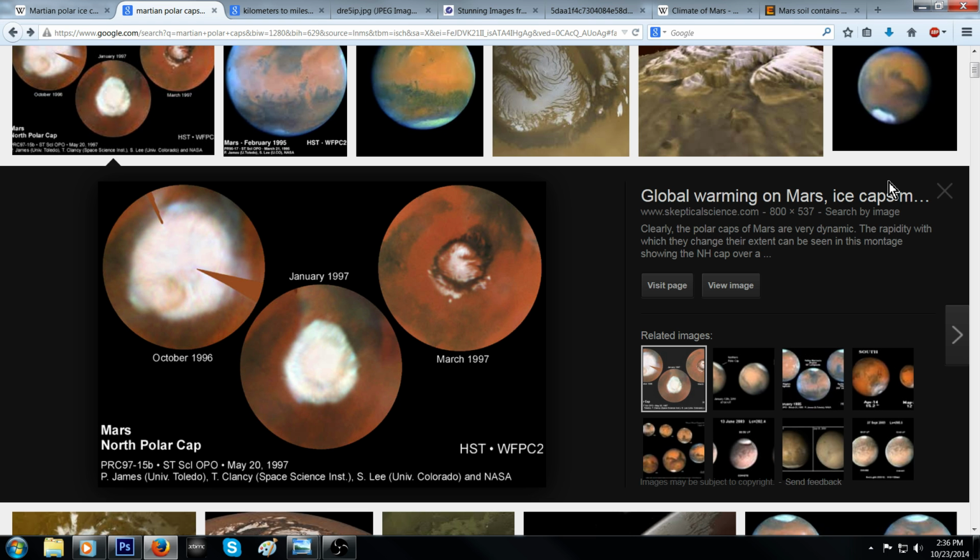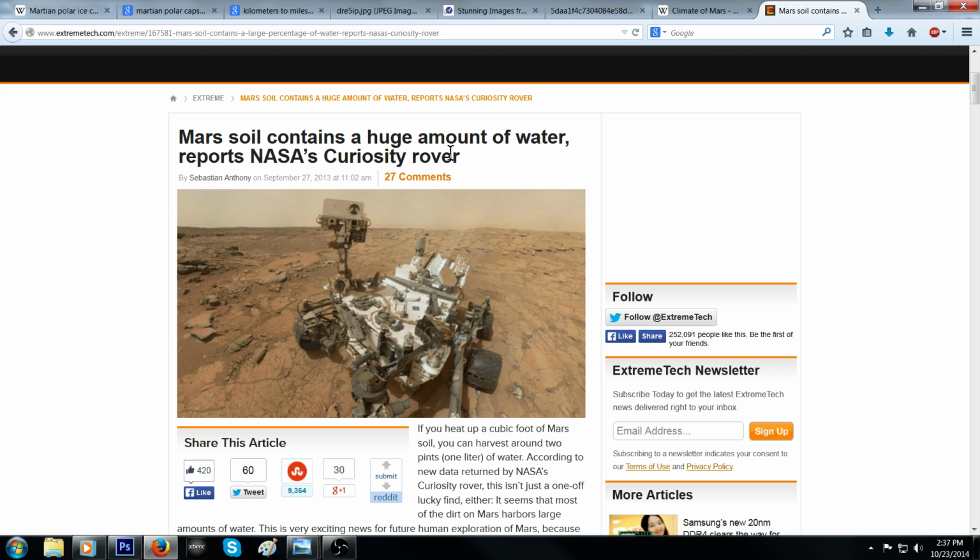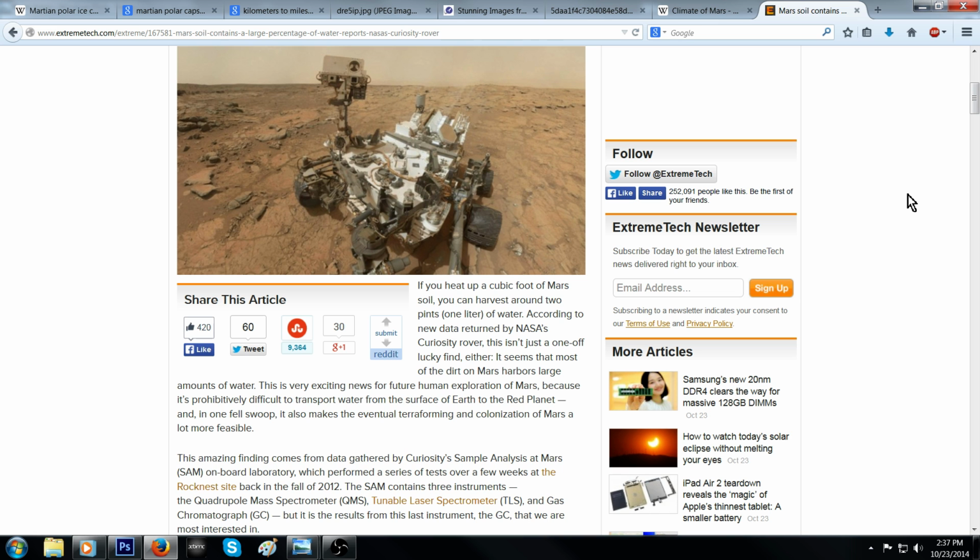Now, let's go to the amount of water that's in the Martian surface. Okay. Mars soil contains a huge amount of water, reports NASA's Curiosity rover. If you heat up a cubic foot of Martian soil, you can harvest around 2 pints, 1 liter of water, according to new data returned by NASA's Curiosity rover. This isn't just a one-off lucky find either. It seems that most of the dirt on Mars harbors large amounts of water.